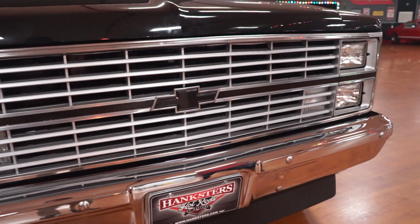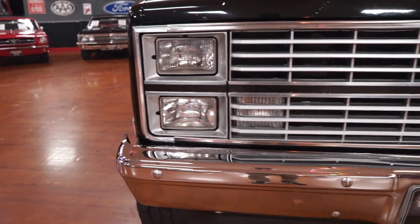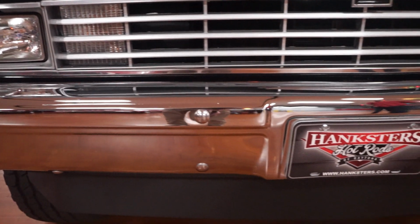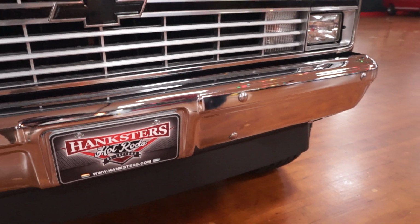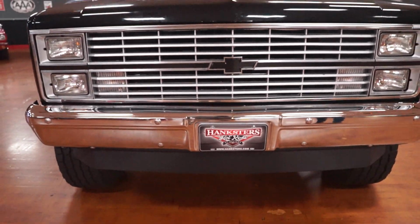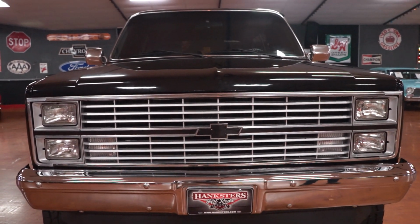Same thing with your headlights, high beams, low beams. They look to be in good shape. Front bumper, chrome looks good. No flaking, no rust around the bumper bolts. You have a plastic lower spoiler there underneath the bumper that's also in good shape. Looks to be newer. It's not cracked up or heavily faded.